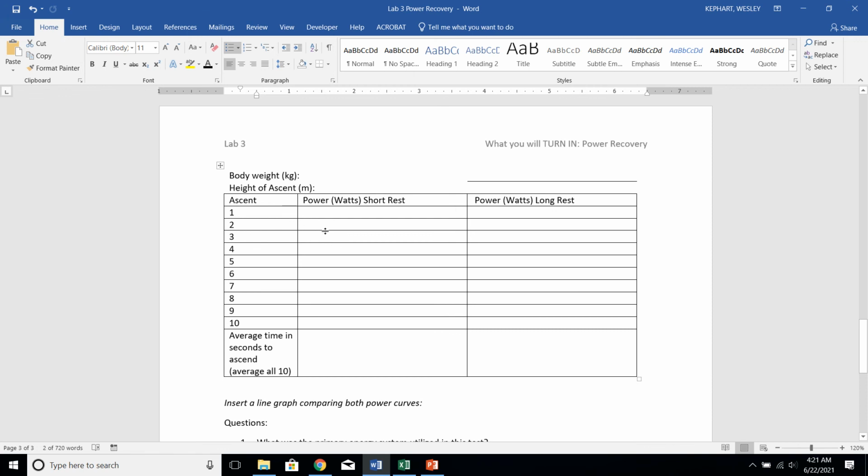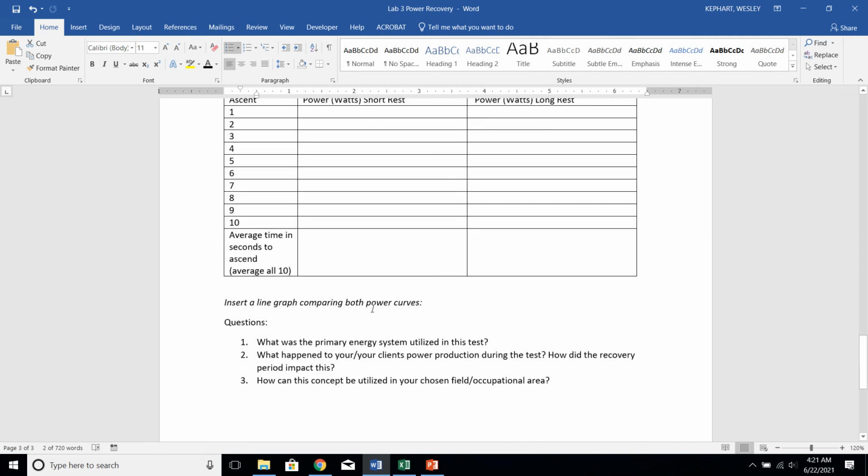And then on these two time periods where you do 10 ascents, we're needing to put power in watts on all of these. And here, average time in seconds to ascend: you're just going to be writing that down if you climb the stairs. If you're climbing onto the box, it's just going to be 10 seconds on all of those, so that's perfectly fine. Next thing, insert a line graph comparing both power curves.